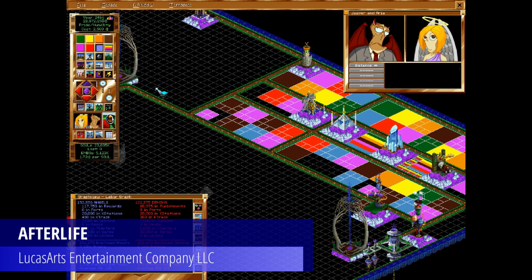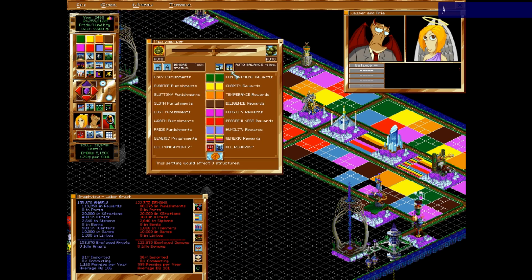Afterlife is LucasArts' humorous sandbox strategy/economic simulation game. You build and manage heaven and hell simultaneously, and in it you have to prepare appropriate zones.